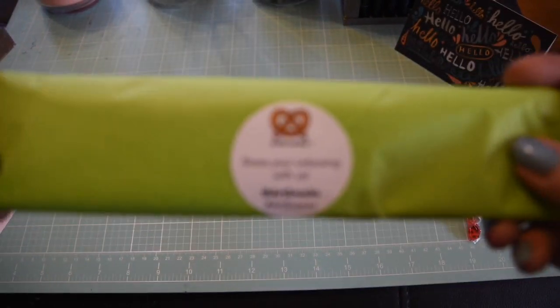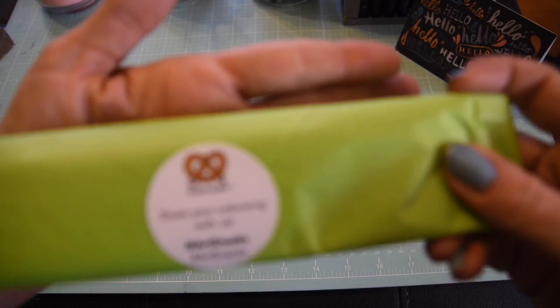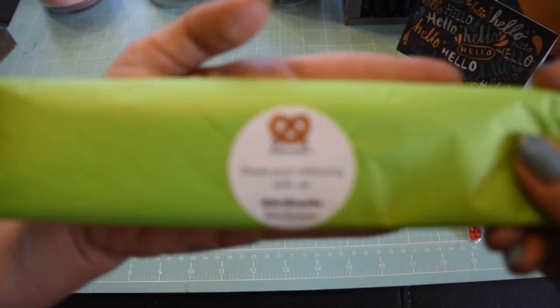This is the March. Sorry, trying to work on my camera with focus, and it's just being a pain in my butt, is what it's doing.